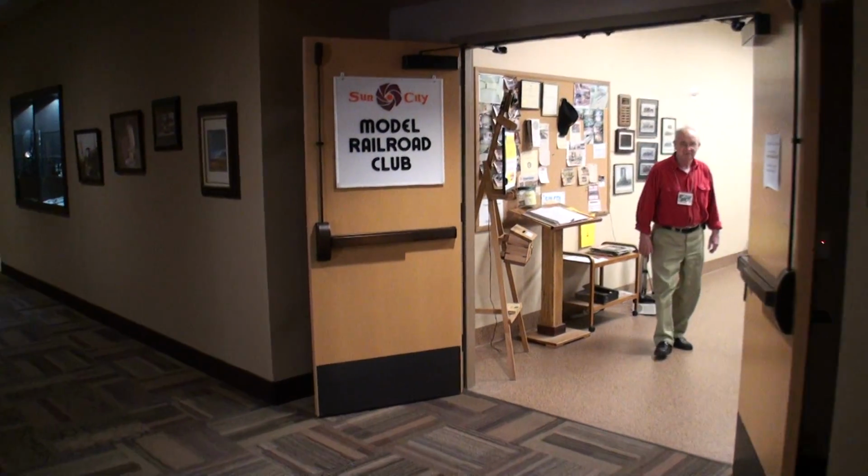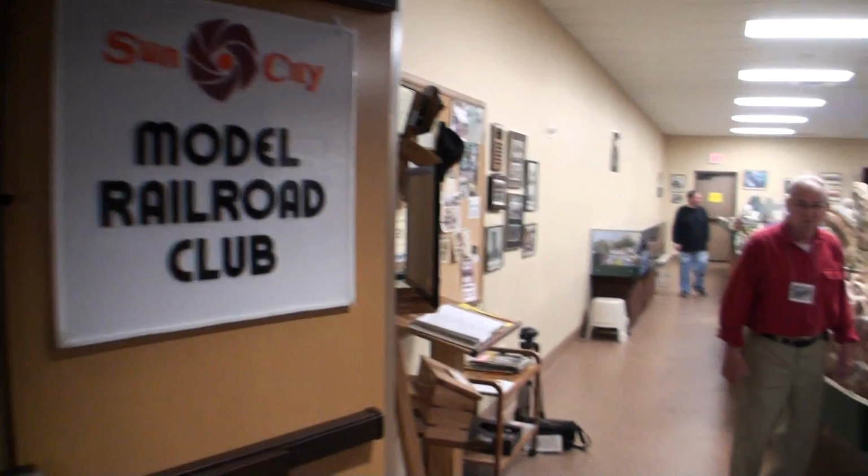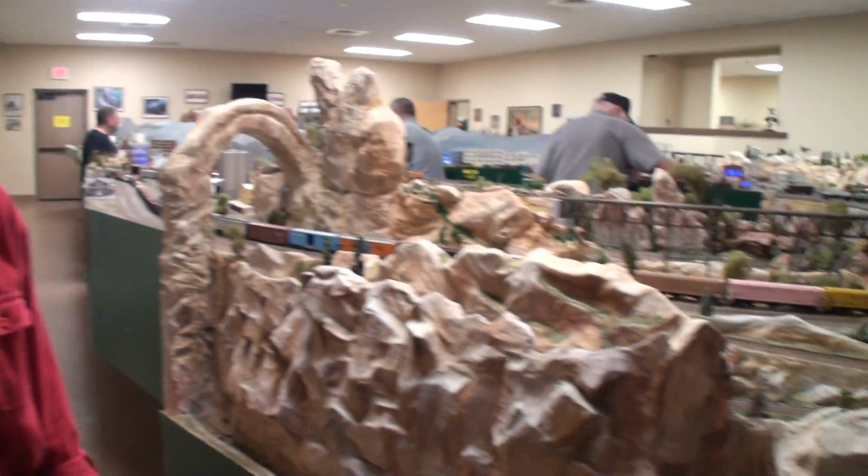Well, we're here in Sun City, Arizona, and as we come into the Sun City Model Railroad Club, you're greeted by Don. Don, hello, how are you? Good, how are you? Welcome to Sun City Model Railroad Club. And Don, tell me your position at the Sun City Model Railroad. I'm president of the club. President of the club. We've got the main guy here.